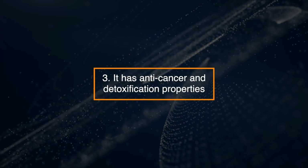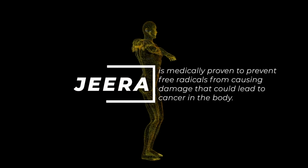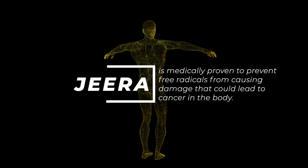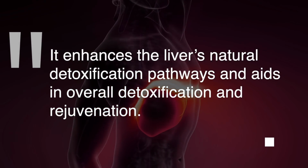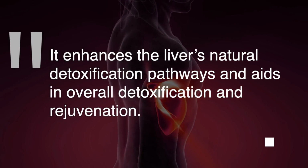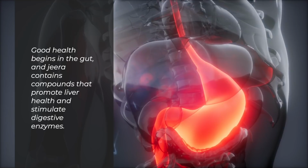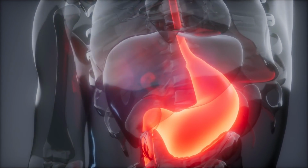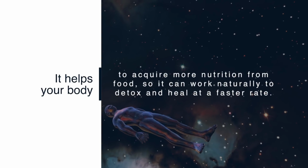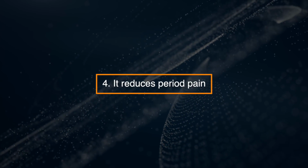3. It has anticancer and detoxification properties. JEERA is medically proven to prevent free radicals from causing damage that could lead to cancer in the body. It enhances the liver's natural detoxification pathways and aids in overall detoxification and rejuvenation. Good health begins in the gut, and JEERA contains compounds that promote liver health and stimulate digestive enzymes. It helps your body to acquire more nutrition from food, so it can work naturally to detox and heal at a faster rate.